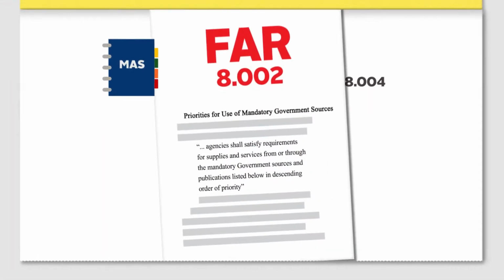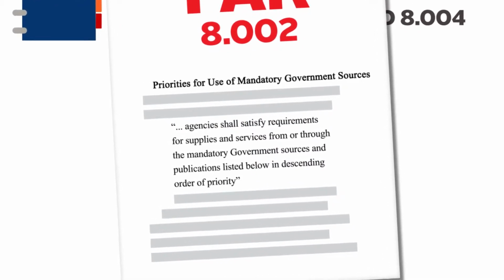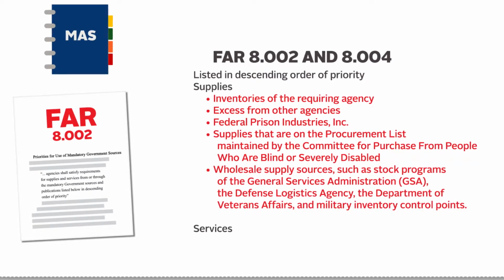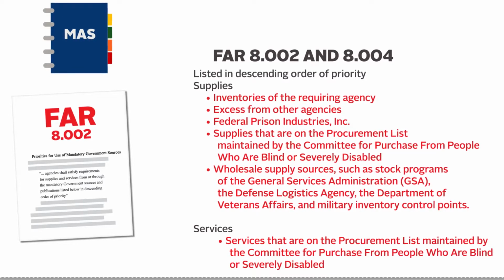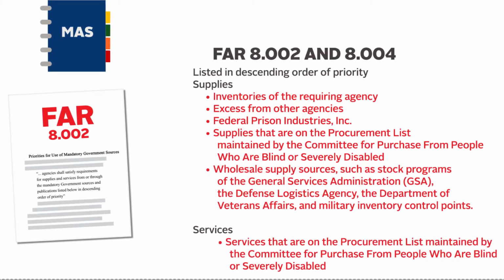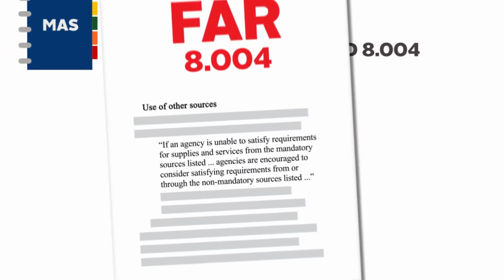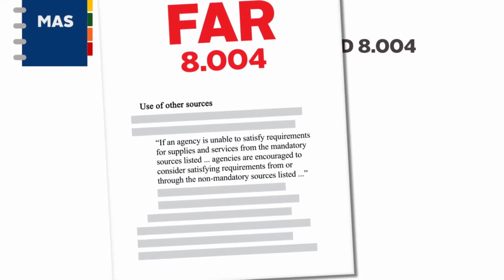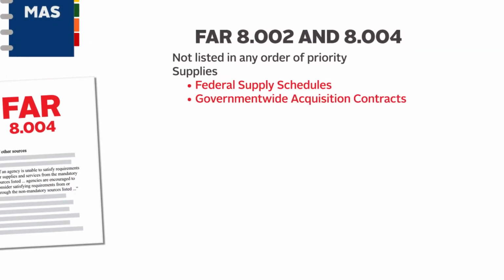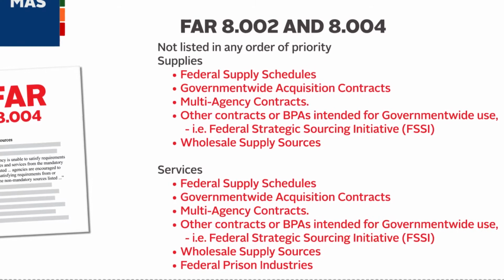There are two FAR requirements you need to consider before planning any acquisition. The first is FAR 8.002, Priorities for Use of Mandatory Government Sources. This FAR provides a priority list of government publications and sources for satisfying requirements for supplies and services. Note that the GSA wholesale supply sources are not the MAS program. If agencies are unable to satisfy requirements through mandatory sources, FAR 8.004 encourages them to consider satisfying requirements through the following non-mandatory sources before considering commercial sources in the open market.